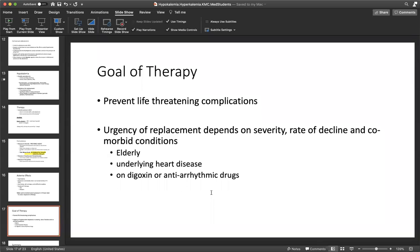One thing to remember is with digoxin or antiarrhythmic drugs, with digoxin, if you have digitalis toxicity, you have a risk of hyperkalemia. So if you're having digitalis toxicity and you're replacing potassium, you just have to make sure that the potassium replacement is not excessive.